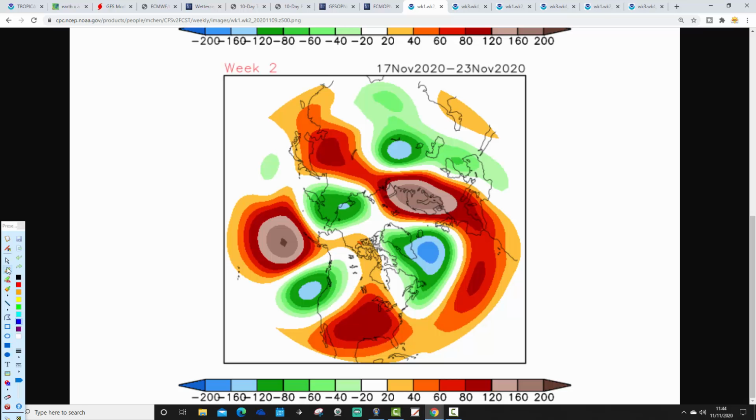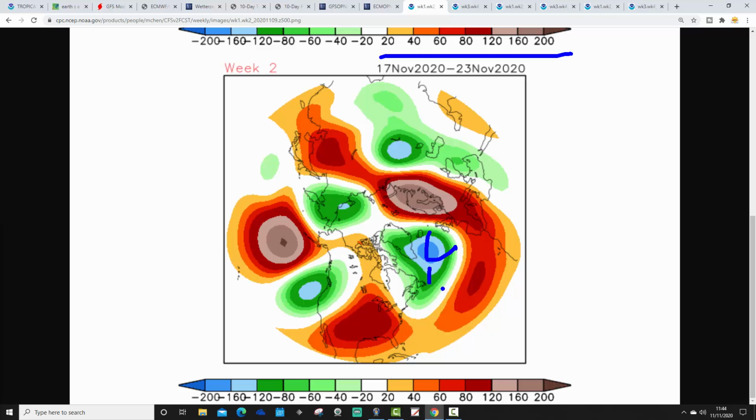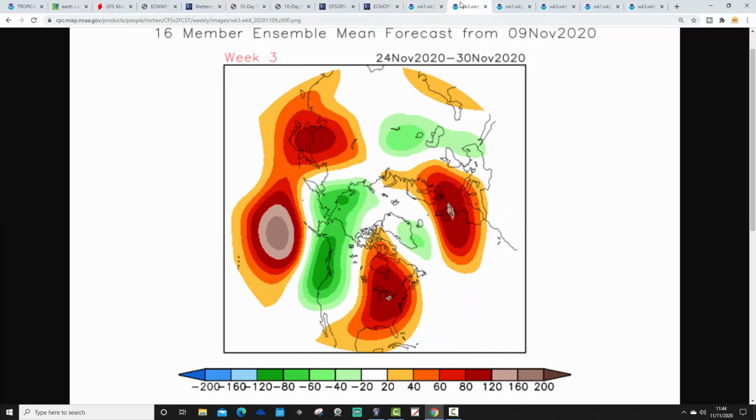Into week 2, which is the 17th to 23rd of November, the trough of low pressure with that cold air is pushed back to Canada as this ridge of high pressure builds up from the south, and that brings milder air surging north across many parts of the states. There is a trough of low pressure off the Pacific coast that will have some colder air entrenched within it, so the coldest weather will be in the northwest by week 2, probably. Week 3 looks like that, probably very mild at this point. This is the 24th of November to the 30th, with high pressure through the Midwest into the east.